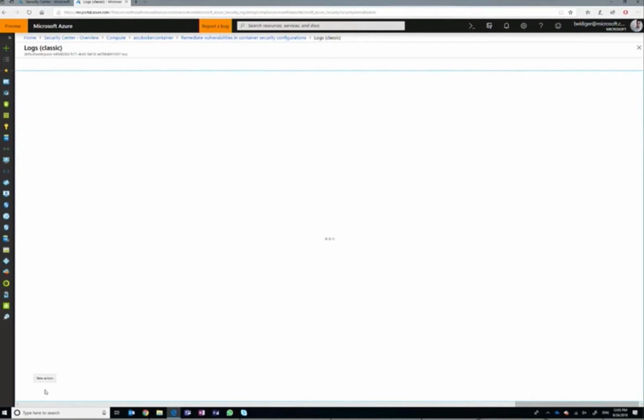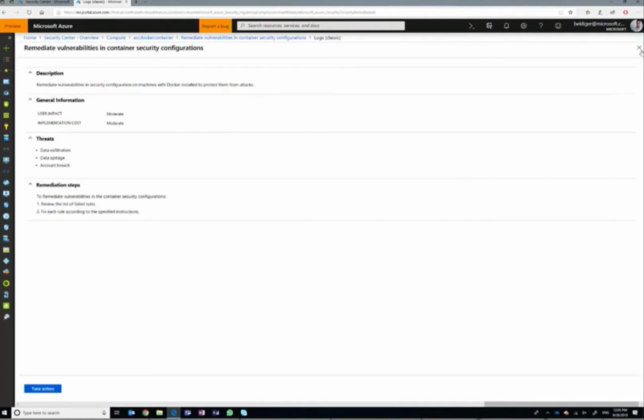The Wi-Fi could be better here, but it's available as part of the new capabilities. Let's give it 2 more seconds. No. Let's go back. So that was about containers.